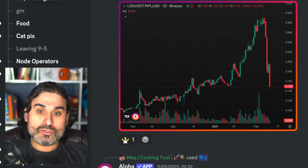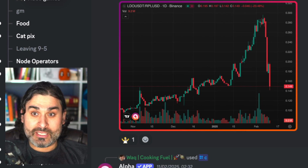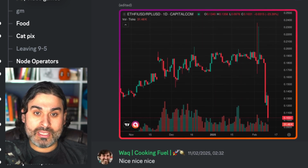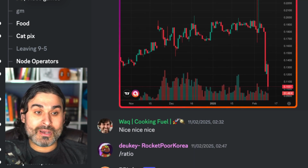And then with Lido as well, all the gains that Lido had pretty much from the middle of December were wiped out as well, with Lido pretty much halving in value against RPL. And here EtherFi was just decimated against RPL. Compared to a few months ago, RPL has now taken back all those gains as well.